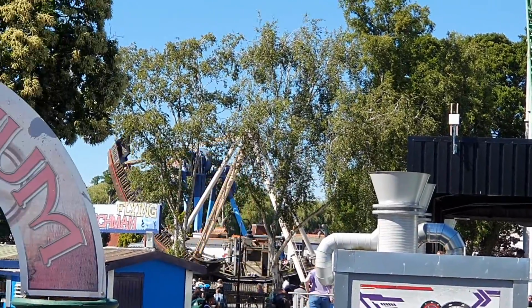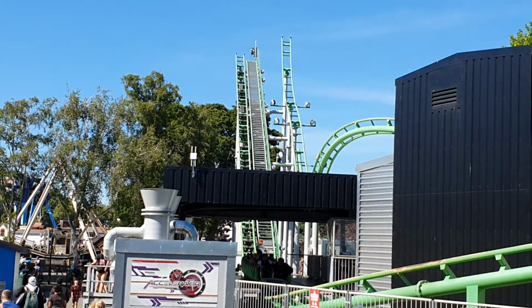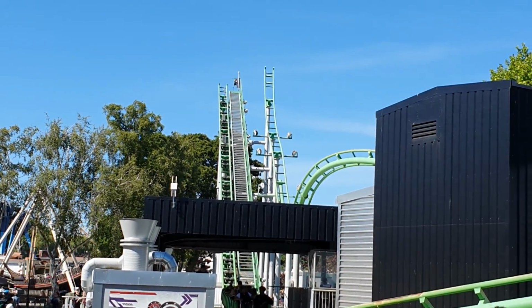Anyway, the Intamin pirate ship, I'll get a better shot of that very shortly, but yeah, Drayton Manor today, beautiful, glorious weather.